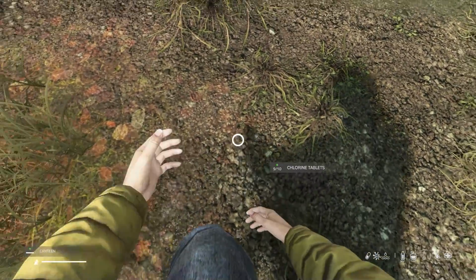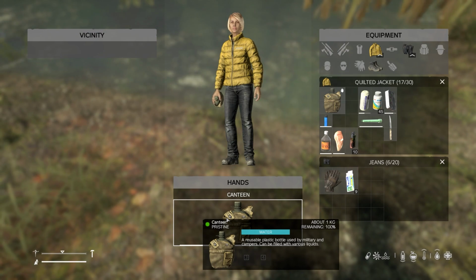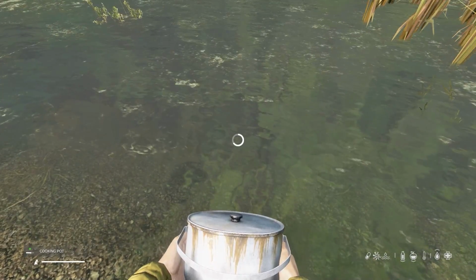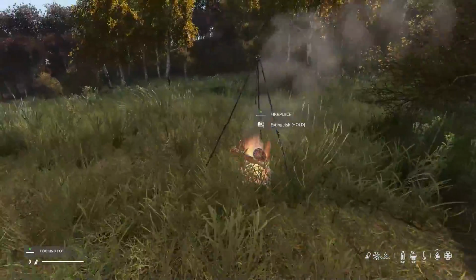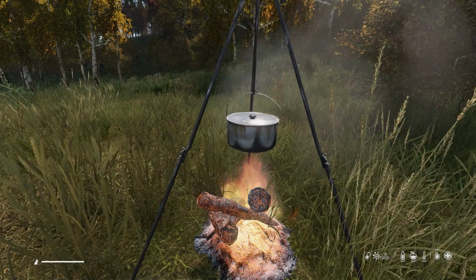Simply fill up your container with dirty water from a stream or pond and combine it with the chlorine tablets to make it safe for consumption. Alternatively, you can boil the water in a cooking pot over a fire, either in a house, on a camping tripod, or a stone oven. To cure cholera, you'll need to take tetracycline. These can be found in medical buildings all around the map.